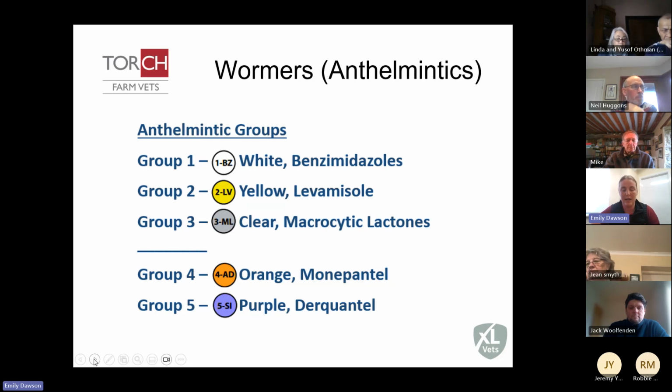In the sheep sector, more recently, we've had 2 new groups of wormer appear, our orange and our purple. So for anyone grazing sheep, that would be our Zolvix or our StarTech products. And we've tried to keep these a little bit separate. Unfortunately, they're not available for cattle at the moment either.